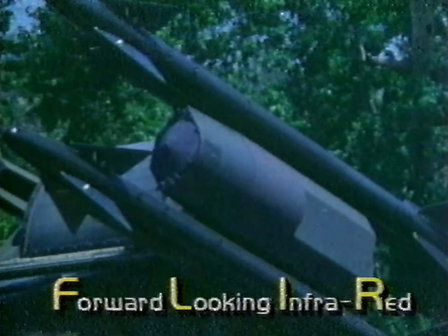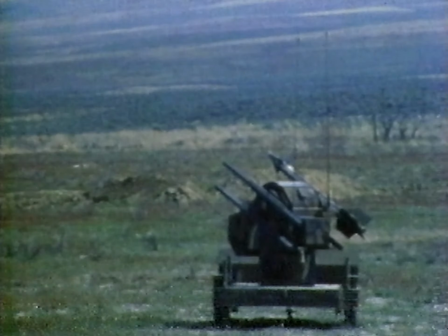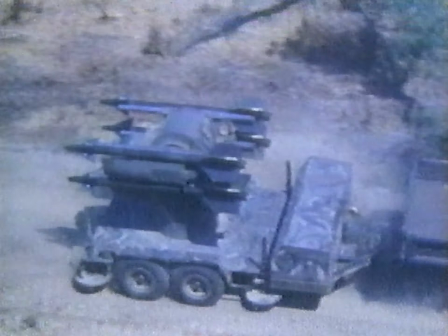Equipped with FLIR technology, the Chaparral is capable of fighting day or night and in fog or smoke. Effective against all types of aircraft at low altitudes, the Chaparral is mounted on a tracked vehicle or can be towed by a truck or jeep.